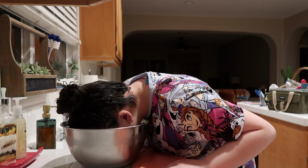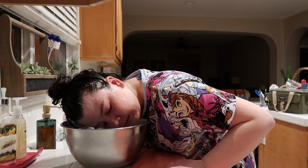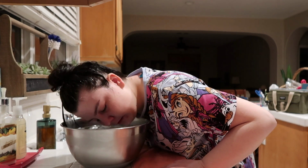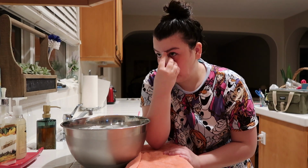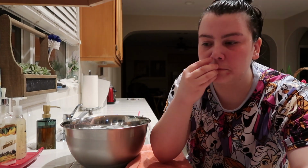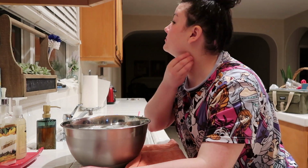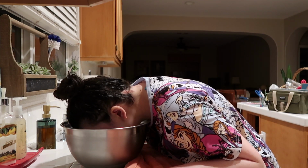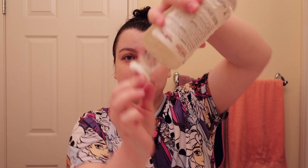Time for ice water and an ice cube massage. This is so refreshing, especially during the summertime when it's hot 24 hours a day, 7 days a week. Or, if you're like me and you live in California, 364 days per year, not including that one single day when it's a little chilly. Back to my point, if you're not already using ice as part of your skincare, start now.